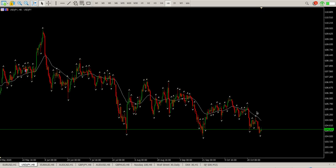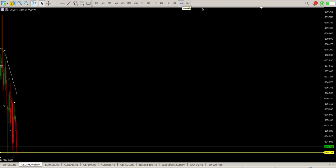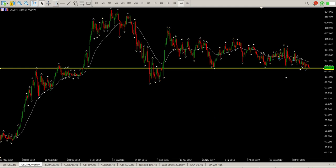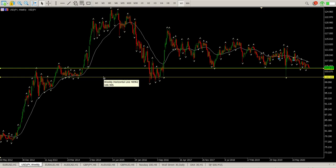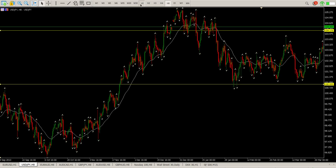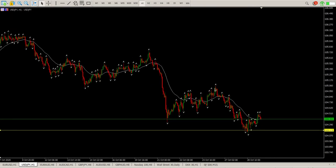Moving on to US dollar, Japanese yen. We've got this massive area of support here. If you look at that on the weekly, you'll see what I mean. So a pretty big area of support here. A break through that would bring the next level into play, which would be 100.935. Okay, so that's kind of the setup at a glance. But if you move to the hour, you'll see we've got a bit of a trend line break here on the hour. There it is there. So by the looks of things, we should be looking for opportunities to buy off this bottom, and it all depends what happens in this area here.